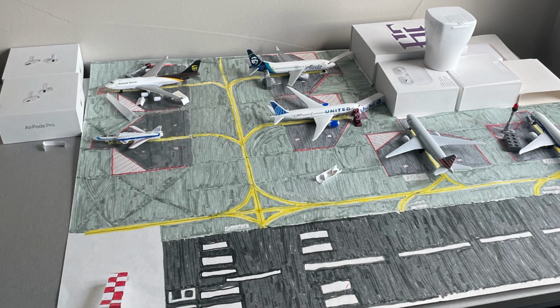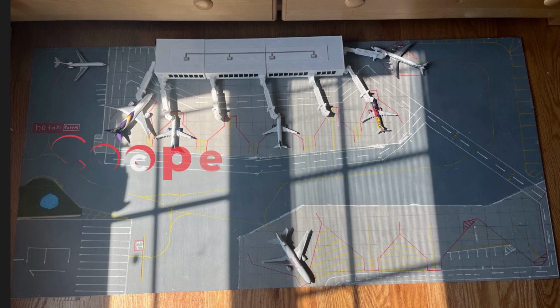So my tip for you would be to sell 4 AirPod Pro cases, keep one, and with the money you got from the 4 AirPod Pro sales, build an awesome model airport. Next we take a look at Cooper Regional Airport.